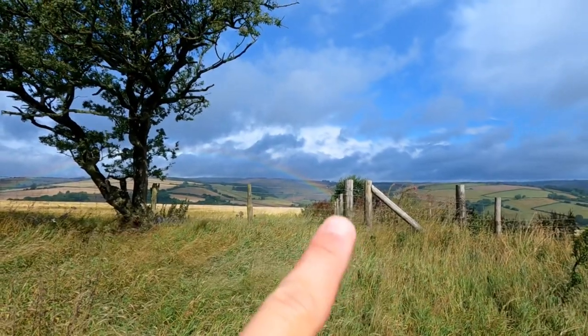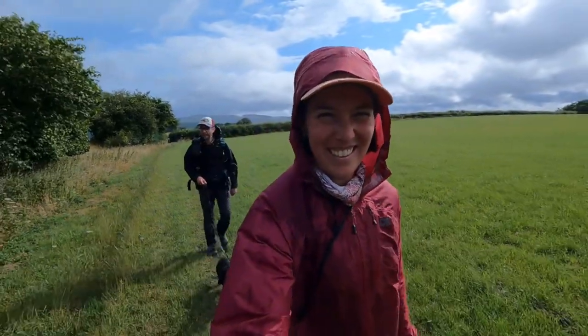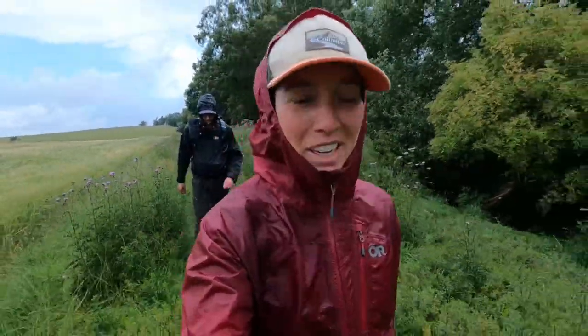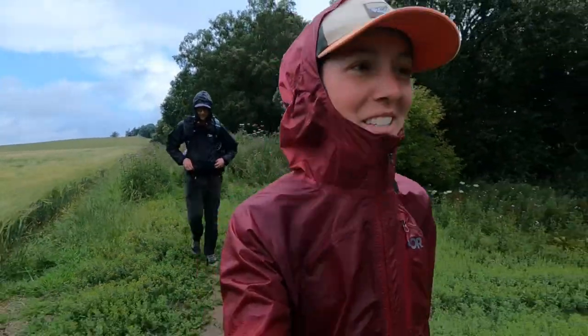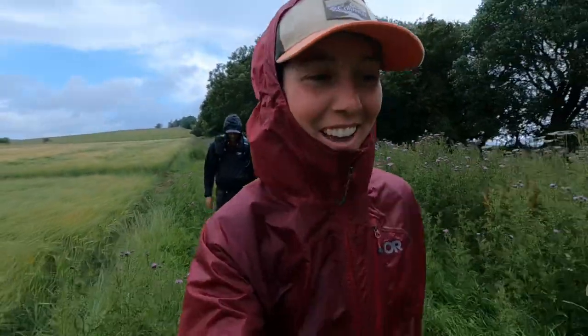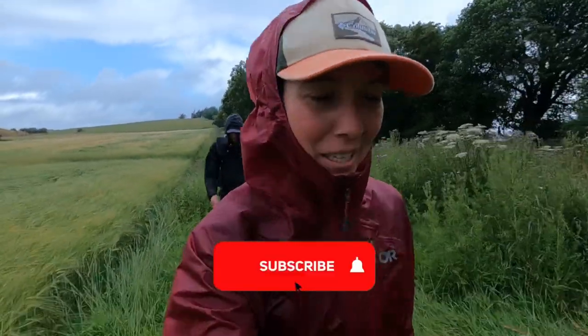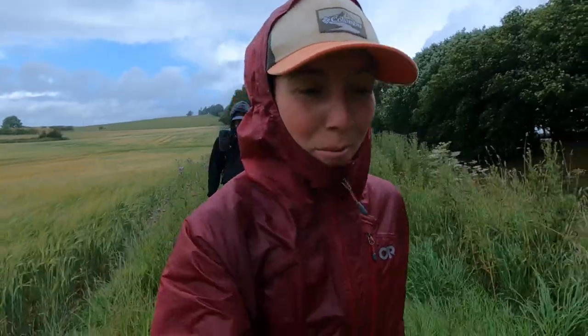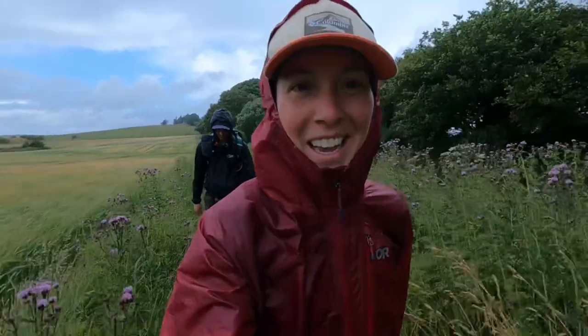Ooh, there's a rainbow. Good morning. We went back to Knighton by bus and started walking, and as you can see, it's really wet. Again, we had sun and rain and wind in the first 20 minutes. So I think it's gonna be another tough day. Probably one of those days where you just put your head down and do the miles to have that stretch done. It is what it is.